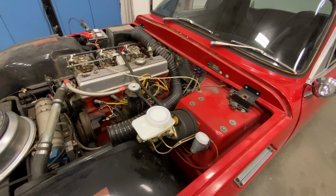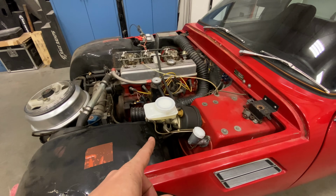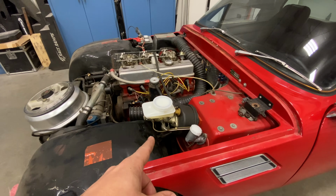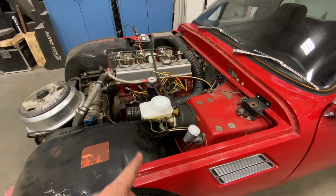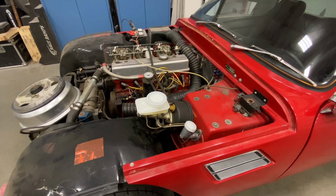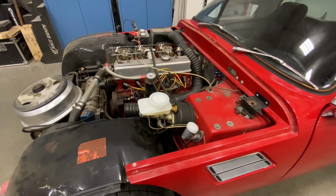When I got the car, this master cylinder here was all busted up, the reservoir at least, so I did buy a reservoir and put that on there. I have not bled anything other than doing that because I knew I would need that in order to make it drivable.